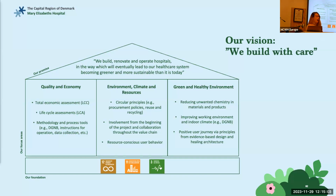What are we buying? How are we buying? We think also a lot about reuse of materials when we build, but we think also a lot about chemicals in the materials and how our buildings are influencing people that are inside of the buildings. Indoor climate is quite important. Our employees spend at least 8 hours per day in the hospitals. So it's their working environment.